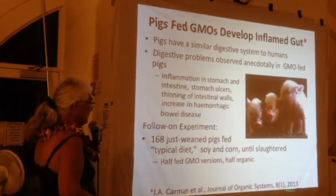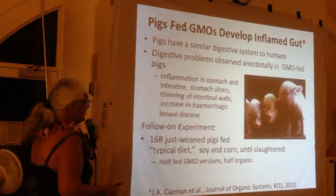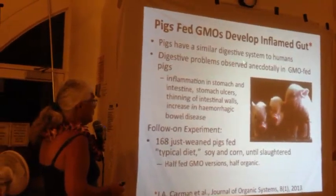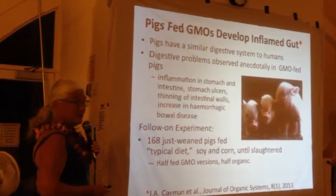And here's an article that supports what she says. This is also quite recent, 2013. All these things are coming out in the most recent year, which is encouraging. The pigs have a very similar digestive system to ours, unlike the cows. And these people were noticing anecdotally that these pigs were getting stomach inflammation, stomach ulcers, thinning of the intestinal walls, all kinds of problems.